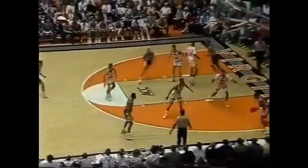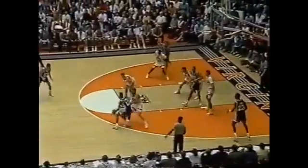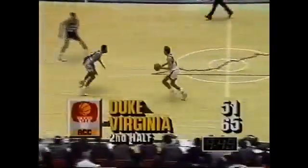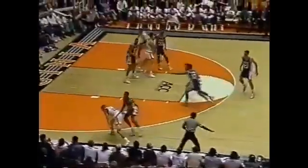Virginia obviously worried about Hill's penetration. If you look around, there's not many shooters in the lineup for Duke right now. This is an excellent coaching move by Jeff Jones. Davis to the bucket, rolls it in. Boy, he's had a nice game off the bench offensively for Mike Krzyzewski. All of his baskets have been those driving, slashing kind of baskets that really put pressure on the defense.